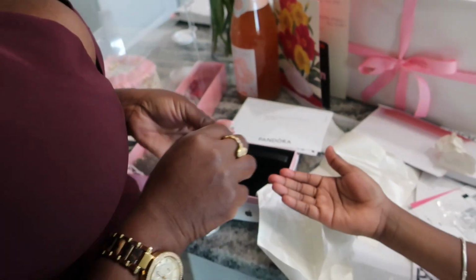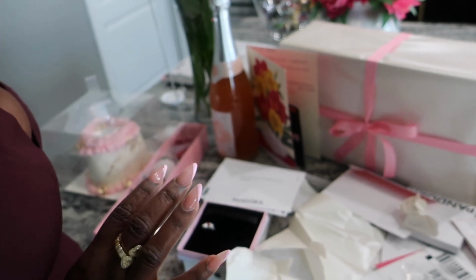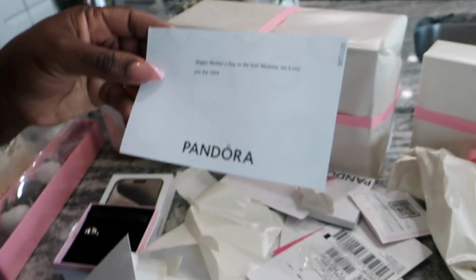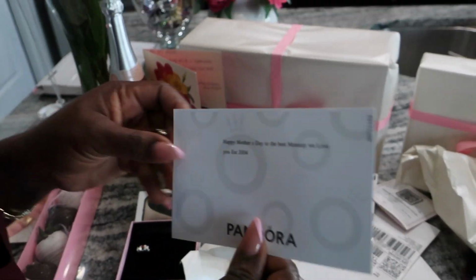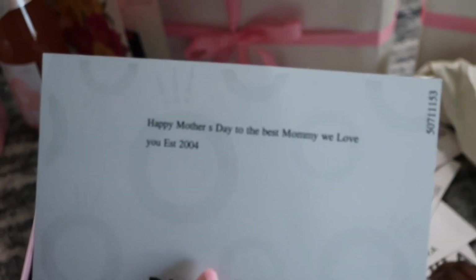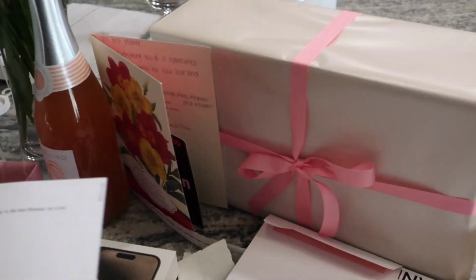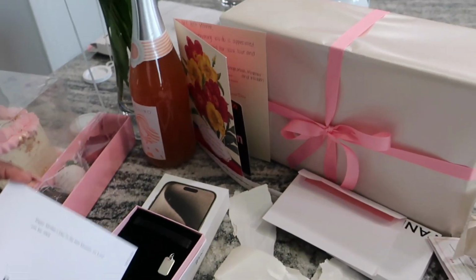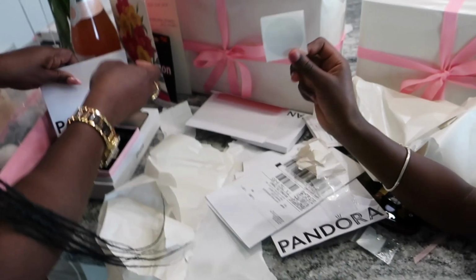How can I see? Mason is so mad because he wants to open gifts, but you know it's not his time right now. For a minute, I got it. Here, it says, happy Mother's Day to the best mommy. We love you. Established 2004, because that's when I was born and you first became a mother. You're welcome. Beautiful. I love this. I can't wait to put them on. Look at your eyes. Stop. My sticker.